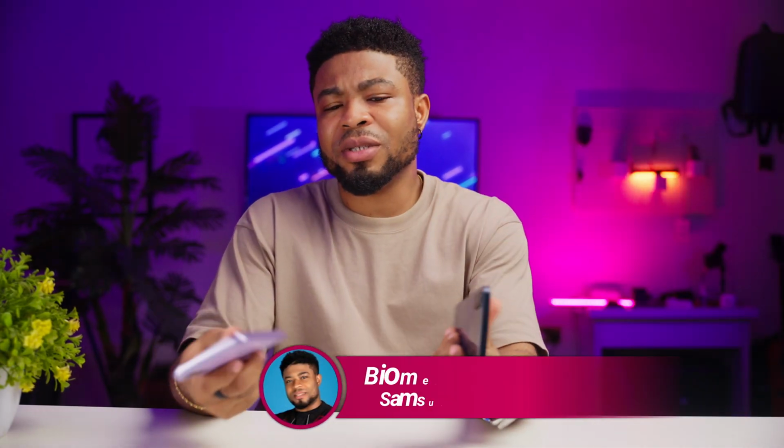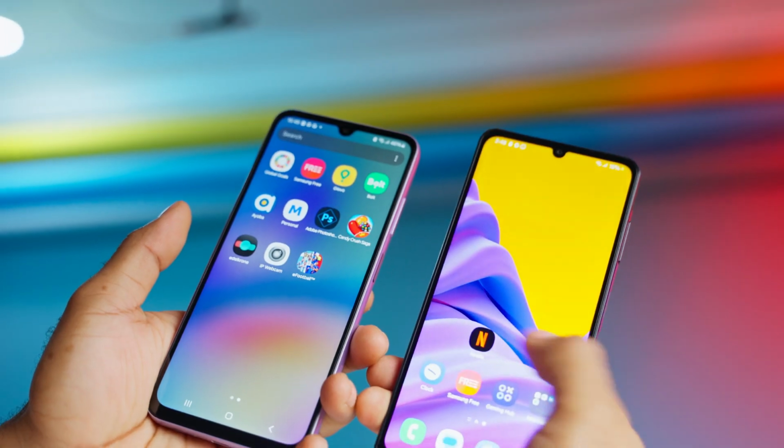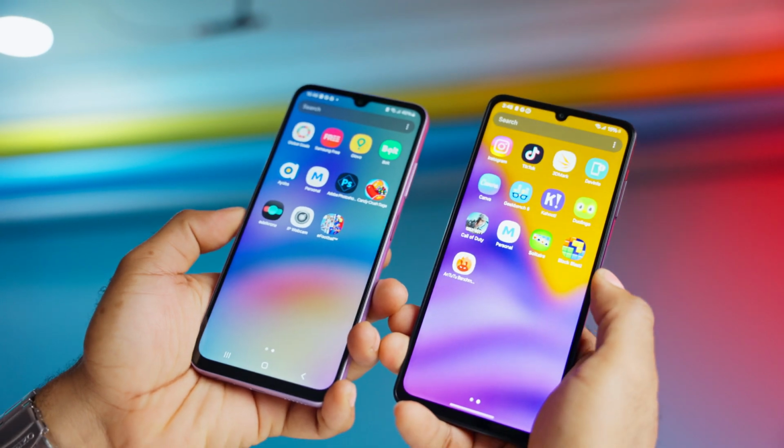When it comes to security on these devices, both of these smartphones have fingerprint scanners. The Galaxy A06 and the Galaxy A05s offer side-mounted fingerprint scanners and a face unlock feature. Both are really fast at unlocking these smartphones, and they get the job done well.